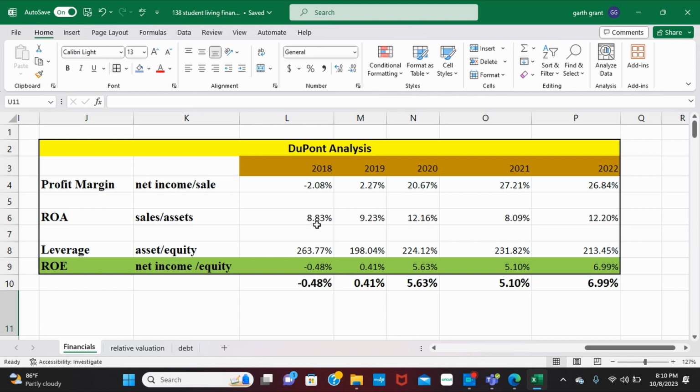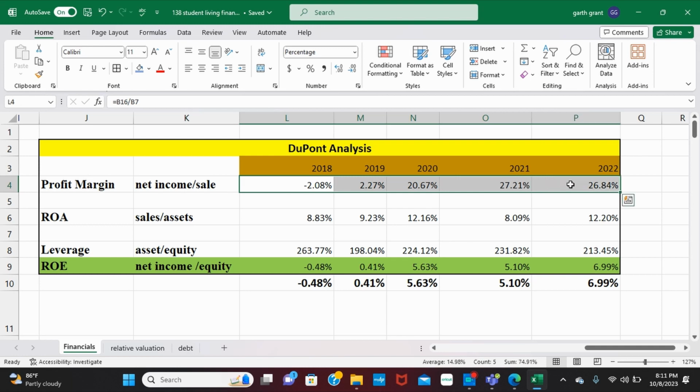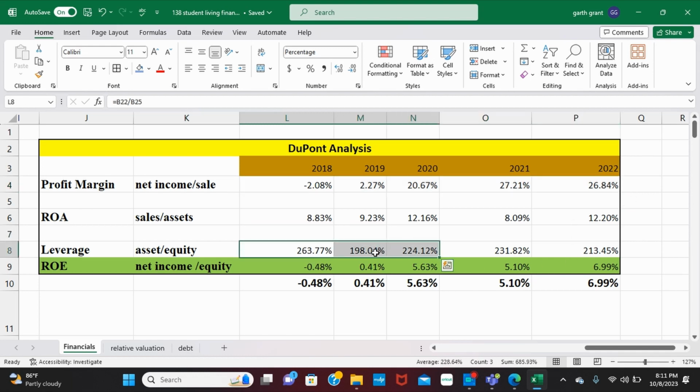So there's that. As you can see, it fluctuates to 8%, 9%, 12%, 8%, 12% return on assets. So you're really not going to make this as much as the profit margin. It's like you sublease a place. Basically, you don't own it, but you collect money for it. Technically, even though you built it, because that was the whole business model. Anyways, as you can see, leverage was high, and then when they needed more money in 2020 you see it go up more, and then it has been trickling down.